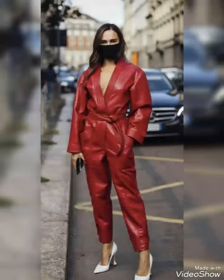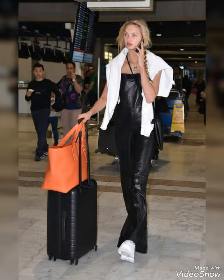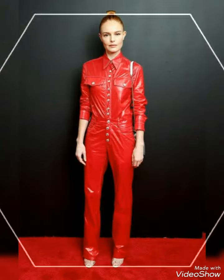What's great about leather office wear dresses is their versatility. You can dress them up with pumps and statement jewelry for a business meeting, or dress them down with loafers and a blazer for a more casual office setting.